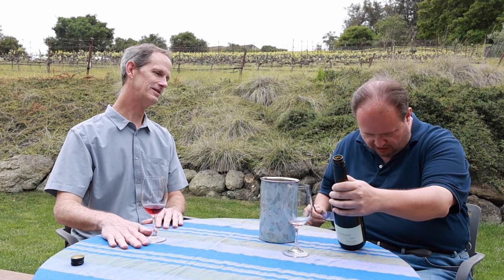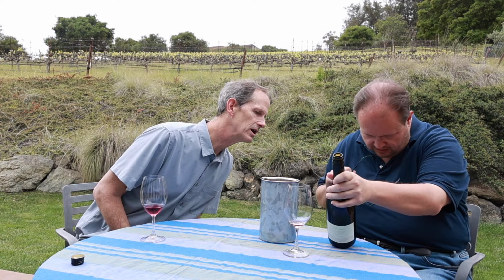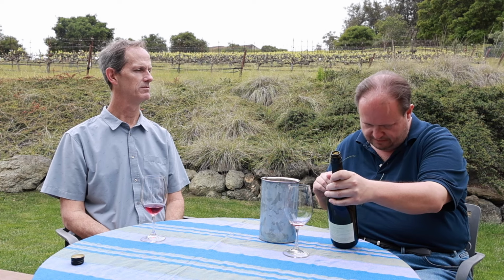Where are you coming in alcohol-wise on these? We're typically somewhere between 13.2 and 14. Mm-hmm. This wine, 13.7. Okay. Yep. San Luis Obispo Coast AVA. Excellent.